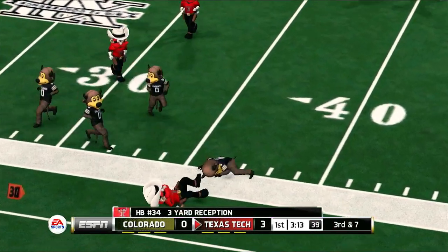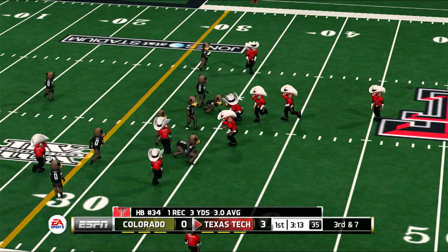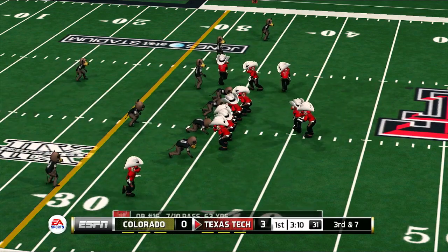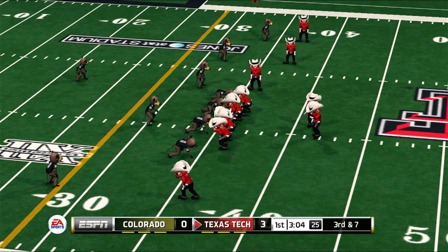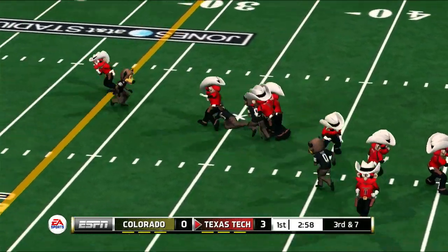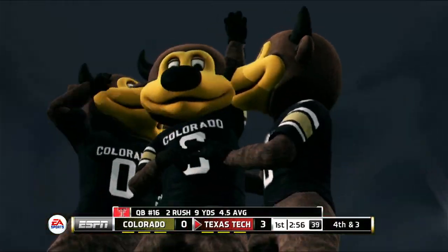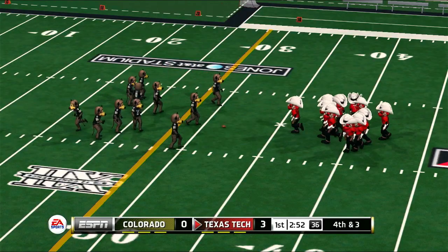He's knocked out of bounds around the 35-yard line. That's a gain of 4 on one play. That makes it 37. He's on the run. And he didn't get enough for the first. Now, Brad, he's going to come up short here. The defense does a nice job of not allowing the ball carrier to get out into the open.